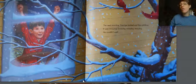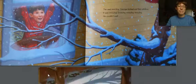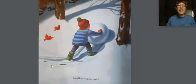Wait a minute. In the beginning of the story, George was bored, but now it's snowing, and it looks like he found something fun to do. And what do you think he's going to do? He could not wait. What is he going to do next? He could not wait to build his snowman again.